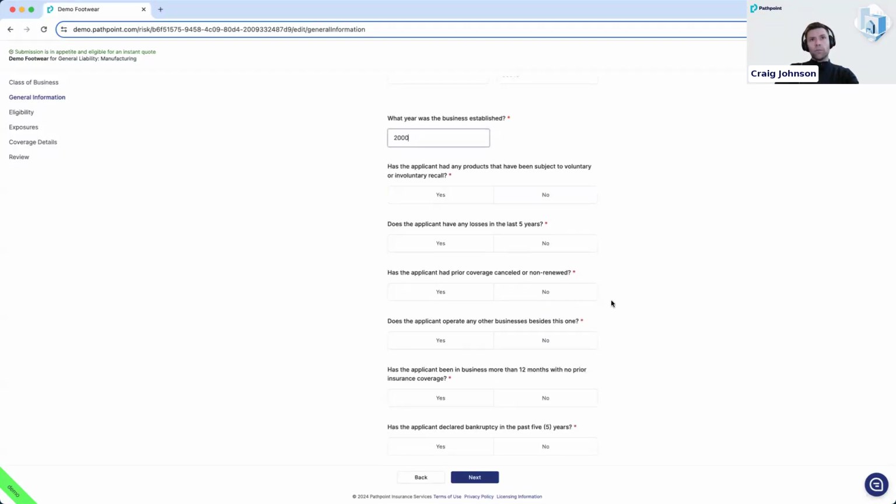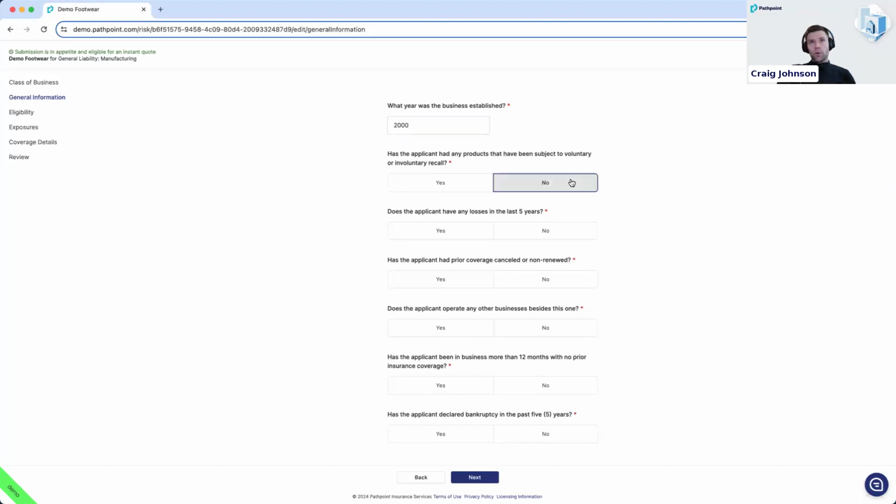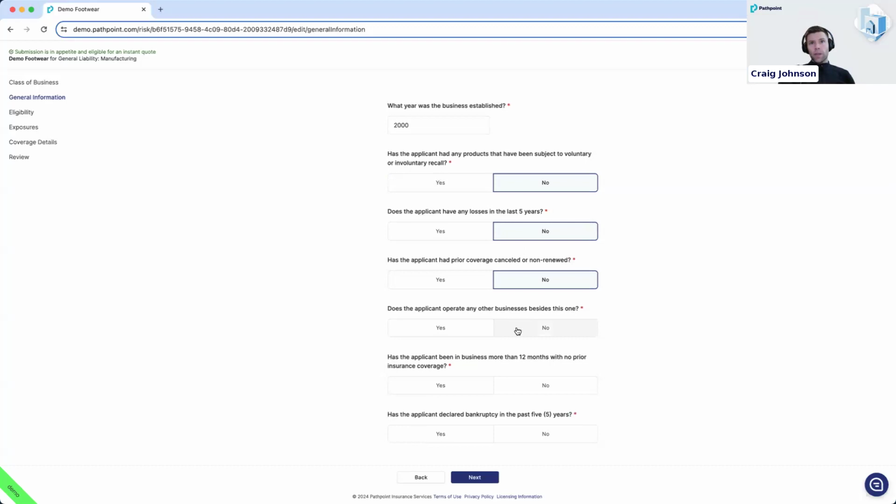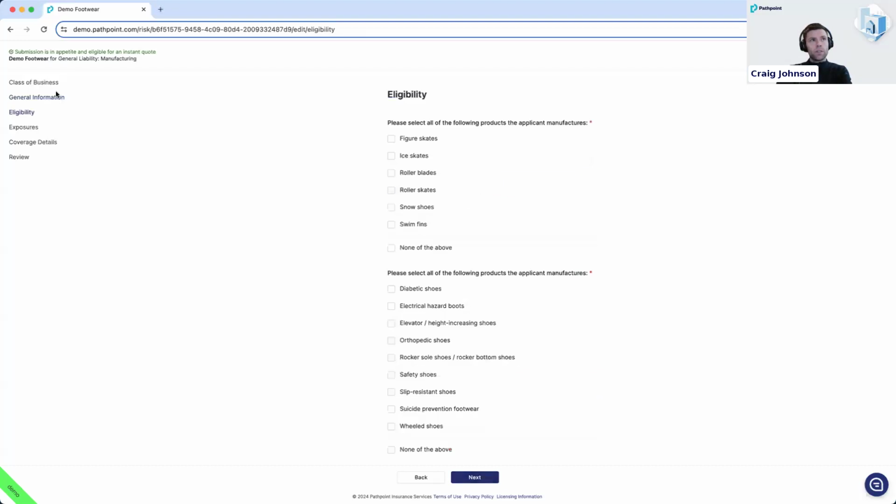I mentioned the new businesses will collect the year established, but that won't have any impact on the eligibility. And then a number of general questions in terms of if products have had a recall in the past, and provide more information there. Anything like that will refer into our underwriting team, and they'll take a look at it. For this demo, I'll answer these questions here in terms of prior coverage, losses, all to lend themselves to auto quote here. And let's go to the next page.